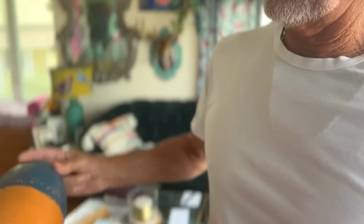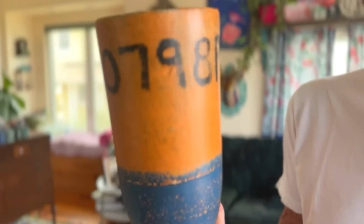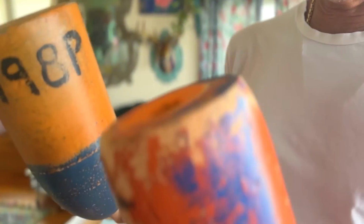How do you get those buoys? At the beach. But how do you find them? They wash in. I never see them. They wash in from lobster fishermen. See, they have numbers on them because they float like this, so they can see which buoy's theirs by the color and the numbers.